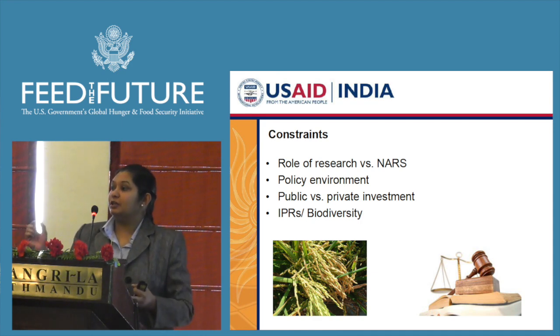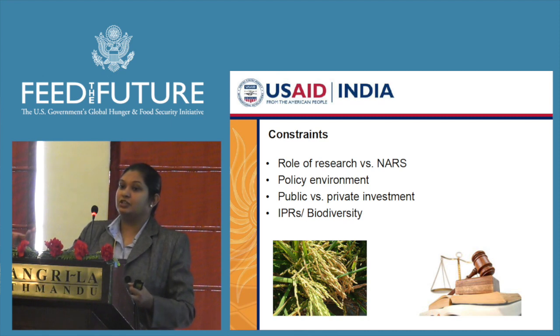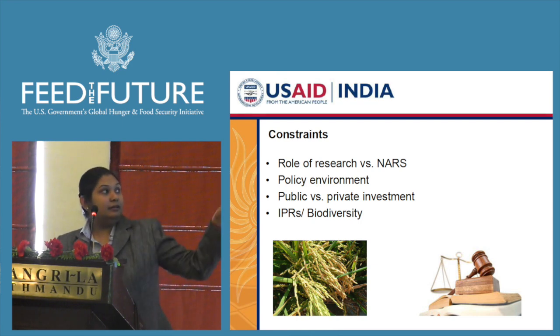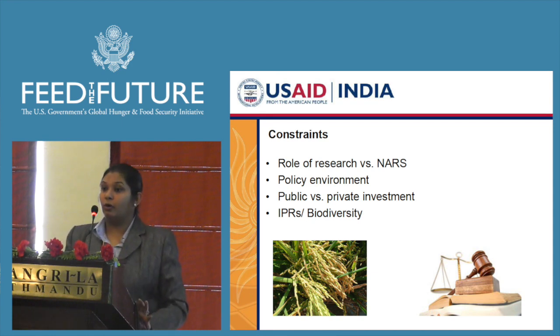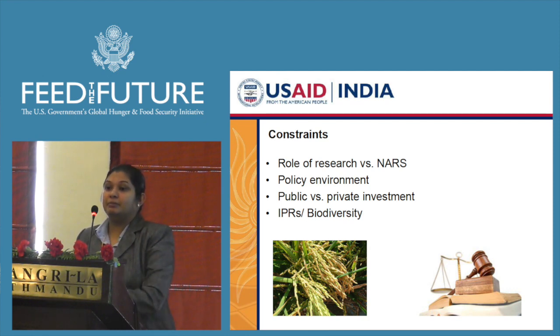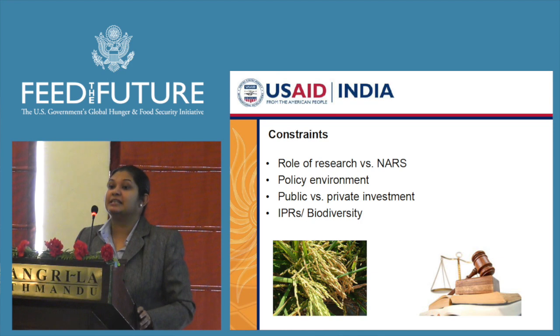It is not that we just look at private sector research and drive this whole agenda with the private sector, but we also need the public sector. So it's the partnership that we are looking at. And the other important constraint is definitely the policy environment. What policy environment are we looking at in this current scenario? Is it something that really will take up the product that comes out of our research and our innovations, and has an enabling environment to really be scaled up?